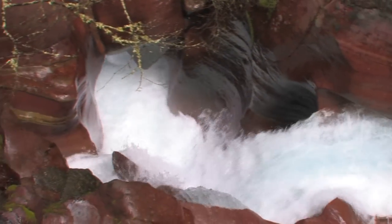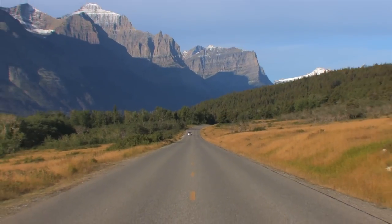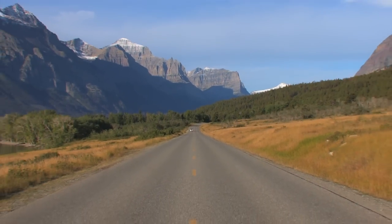It's hard to believe that an area so lush, like this temperate rainforest, is less than 40 miles away from the dry grasslands of Two Dog Flats.